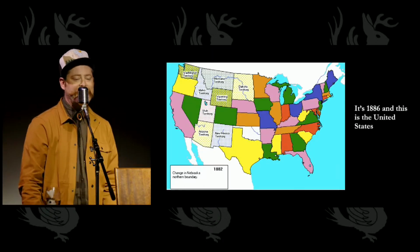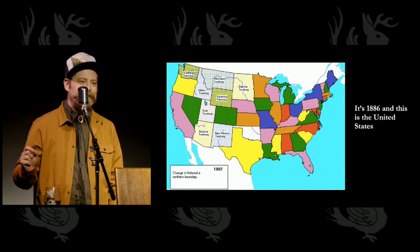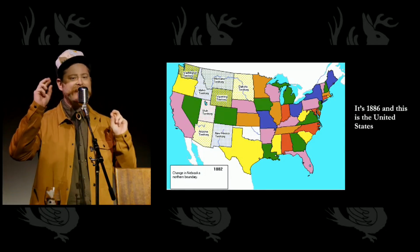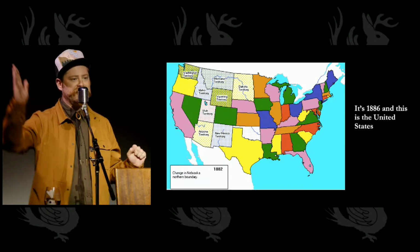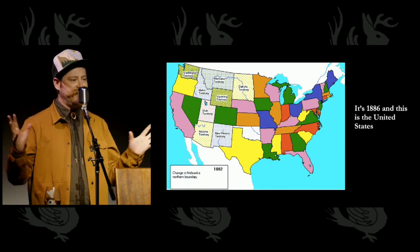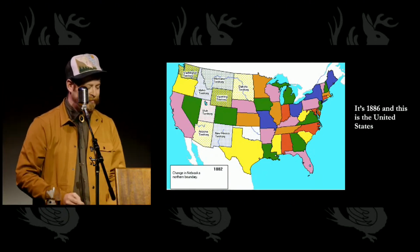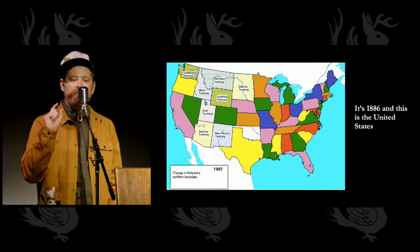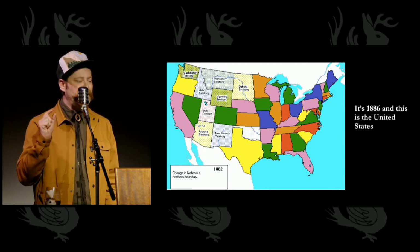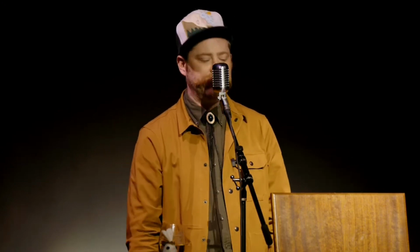This is the United States in 1886. And I think there's this idea that Western expansion is a straight line that moved across the United States, but really the US conquered the coasts and then worked to fill in the middle. And yes, a few little pieces of the country have been protected for conservation. And, you know, that's out in California. What does that have to do with the buffalo?